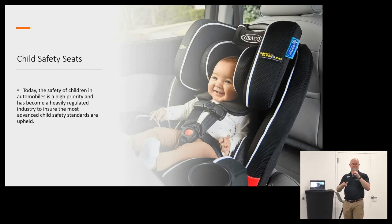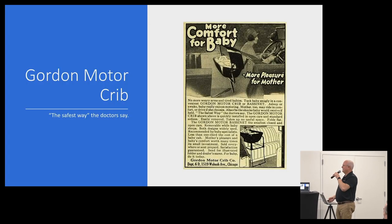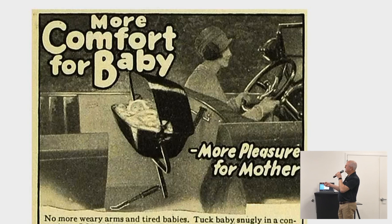And for all of us who grew up in the 50s and 60s, we're lucky that we're all still actually alive today. But I remember riding in the back window well of the car on trips and things like that. So, but anyway, here's an early Gordon motor crib, which I thought was pretty ingenious. This actually fastened to the back of the front seat. You see mom up here driving the car and the baby's back here by his or herself in this crib. And it just fastened onto the back of the seat with some kind of a support down here.